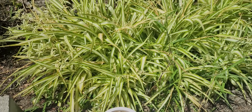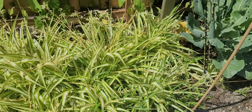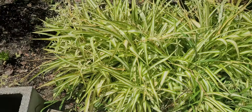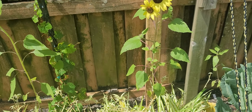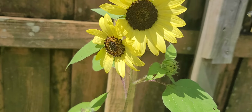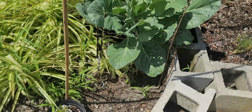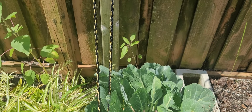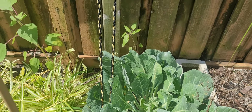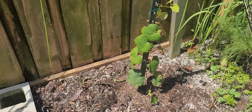Spider plant. This is the beauty. She's grown. She's taking over my yard. More sunflowers, another beauty. More than 5 years ago, my mother was down from Massachusetts, and she's like, plant some sunflowers. And I'm like, I don't want sunflowers. And I love sunflowers.